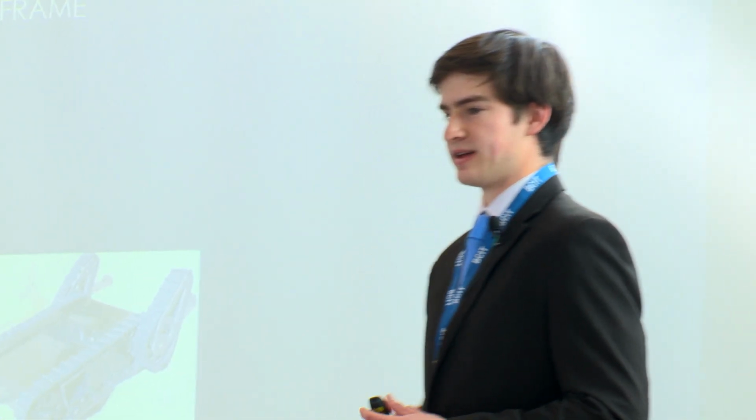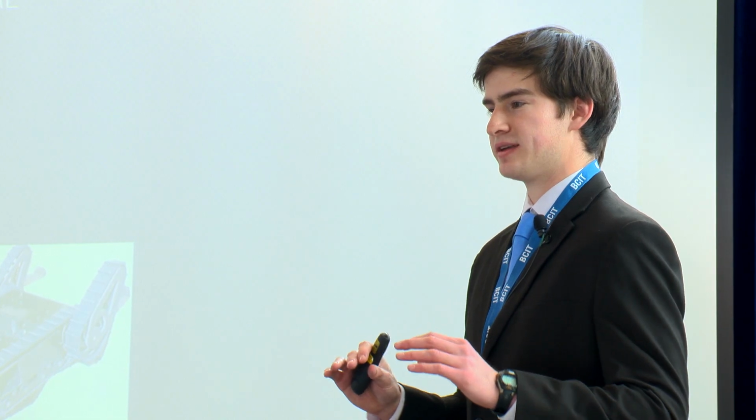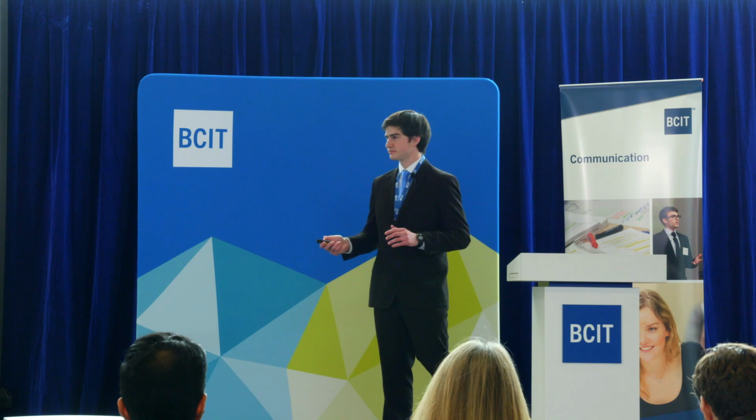So the problem that we're trying to solve in this project, as the title says, is the design of a modular frame. We want to have a modular frame for the robot that will allow different parts to be implemented into the design, and will allow for easy parts to be put onto the frame and be taken apart.